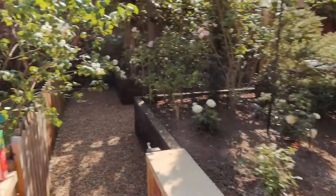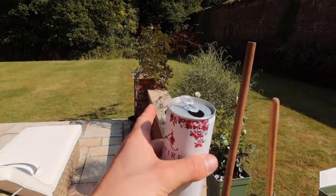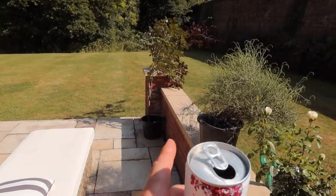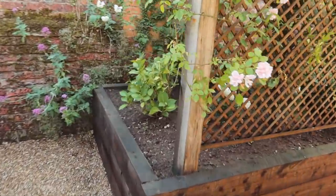Have our symmetry. So obviously these are all the things that I've taken out and I need to get them planted really quickly because they've been out for about an hour and the roots will be drying. I'm going to get busy with that. Go through to the new area.